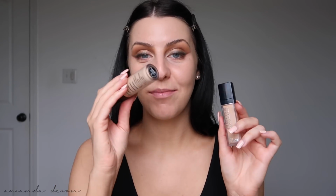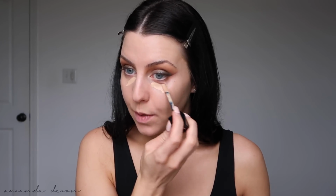For concealer, I'm gonna be going in with this. This is brand new to my collection. It is the Dior Forever Skin Corrector. This stuff is nice. This actually reminds me a lot of my Too Faced Born This Way, but this to me has a little bit more coverage. This also has a little bit more of a peachy tone to it, which I wanted because I get really blue throughout here, and peachy just helps to cover that color a lot better.